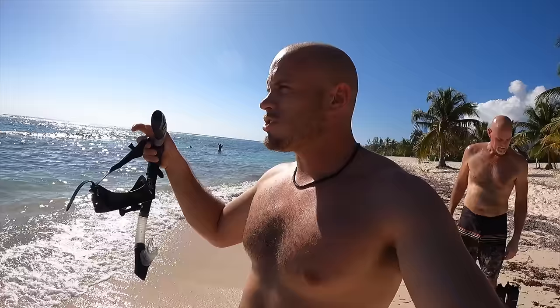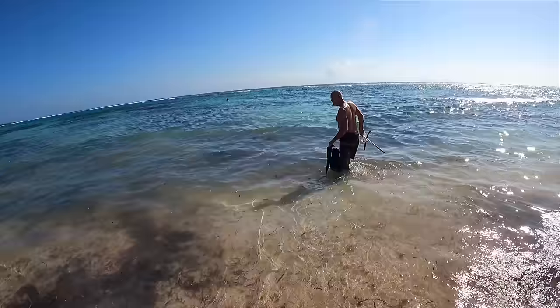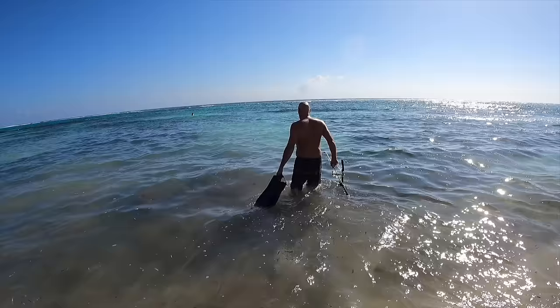And we are going to snorkel this afternoon and see what we can catch on the reef to eat. Grab this. We also might go out in the kayak later. We'll see, but we're gonna scout underwater. And I like the idea of scouting underwater and then going in the kayak and fishing some of the spots we scout later.